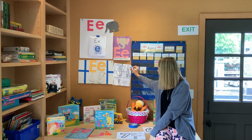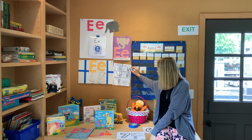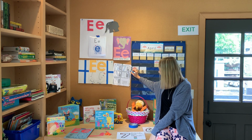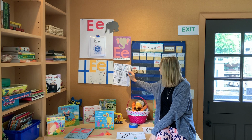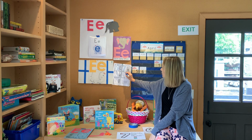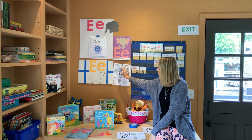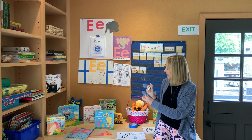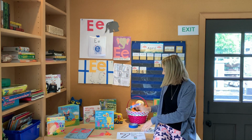And then count the dots. 1, 2, 3, 4, 5, 6, 7. There are 5 plus 2 equals 7. Here we had 5 plus 1 equals 6.